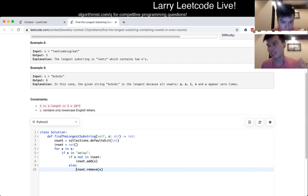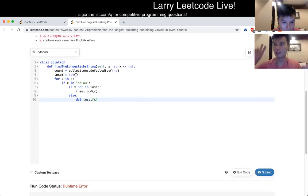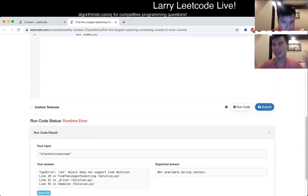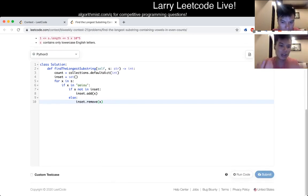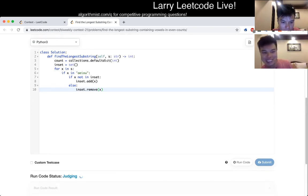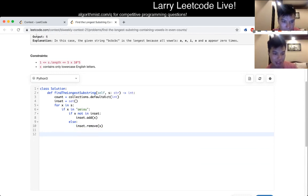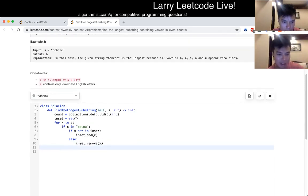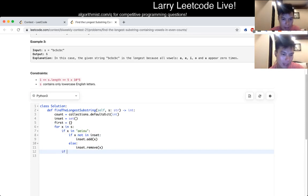Because the first case where that shows up means that the current status minus the first case where that shows up, everything inside will have even numbers of all the vowels. That's what I'm trying to do, and I forgot how to do removal of an array. And then I just have a lookup table, and then I hash the first time I've seen that. And I think I could have done this in a cleverer way, but yeah.